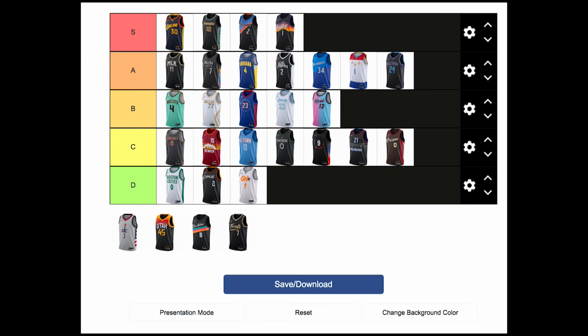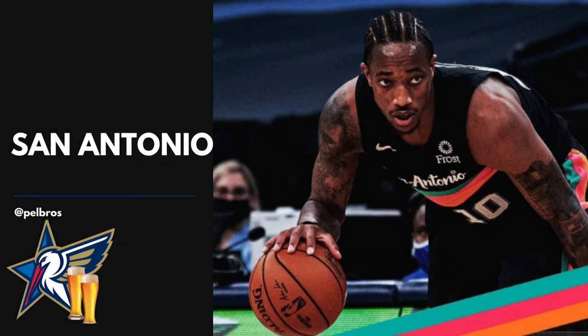All right, next coming up, San Antonio Spurs. Whoa. Conflicted on this one. What are you thinking, mate? I don't know, but to be honest, it's different to their normal stuff. When I think of San Antonio, I think of just black and white, and they do have a bit of it here, but the colors in the middle are quite fluoro. Yeah. I'm thinking like a B and under. Okay, you think like a B?